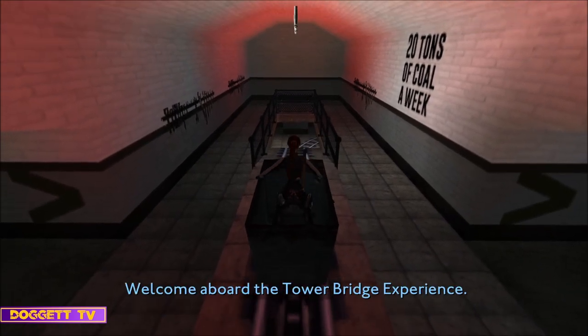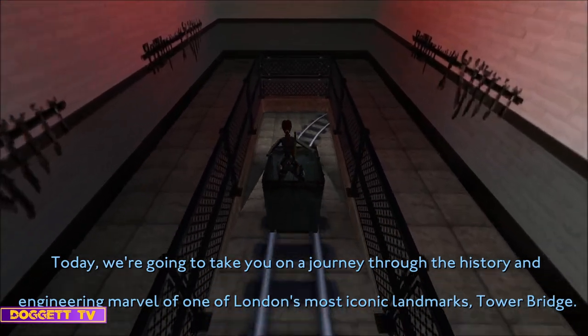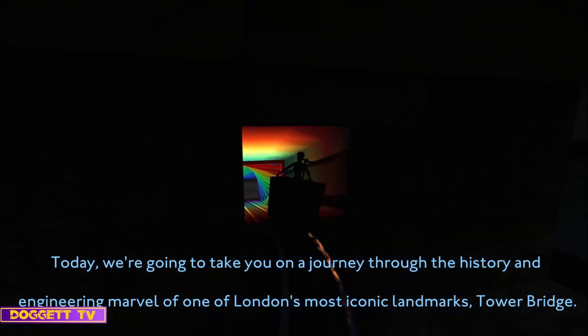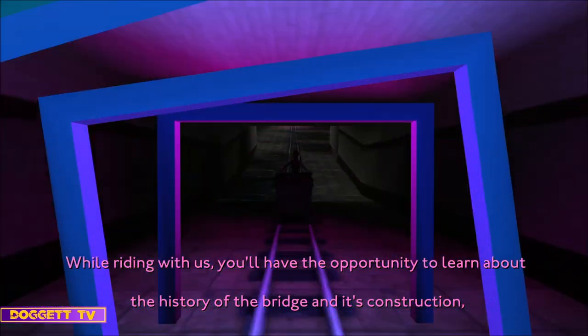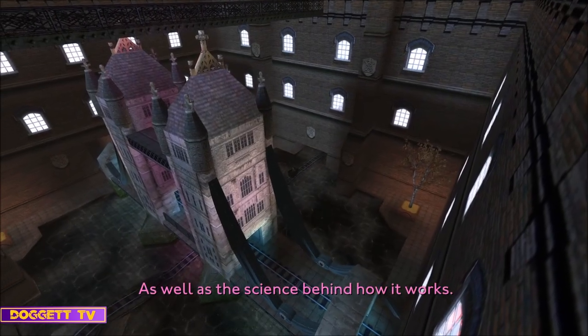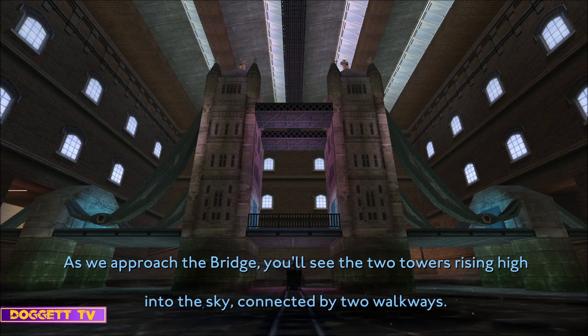Welcome aboard the Tower Bridge Experience. Today, we're going to take you on a journey through the history and engineering marvel of one of London's most iconic landmarks, Tower Bridge. While riding with us, you'll have the opportunity to learn about the history of the bridge and its construction, as well as the science behind how it works. As we approach the bridge, you'll see the two towers rising high into the sky, connected by two walkways.